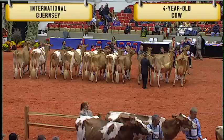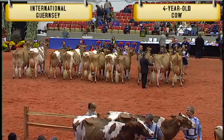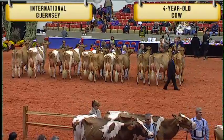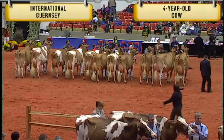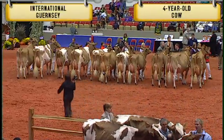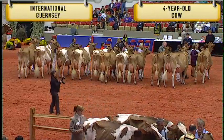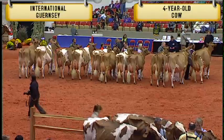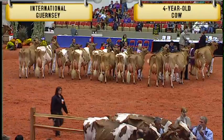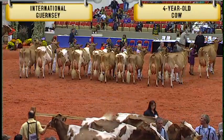This time we'd like to read you the results in the four-year-old cow class at the International Guernsey Show. Before we go to our placing winners, we'd like to announce the winner of the NASCO International Type and Production Award. And that award is going to entry number 2457, Misty Meadows Adaka Pixie, presented by Jacqueline Peterson of Wilson, Wisconsin. NASCO International Type and Production Award is presented to the one cow in this class with the greatest energy-corrected milk in the milking class, not to include dry cow classes.